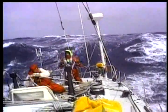Whitbread racers are using the same techniques, but for different reasons. The short-handed sailor caught in the same conditions will still want to move with the waves as fast as possible, while maintaining solid control of the boat. The object here is to minimize the impact of breaking waves. When the top of the wave blows off like that, if you can sail down the wave and go with this wave that's breaking, the force on the boat will be a whole lot less.